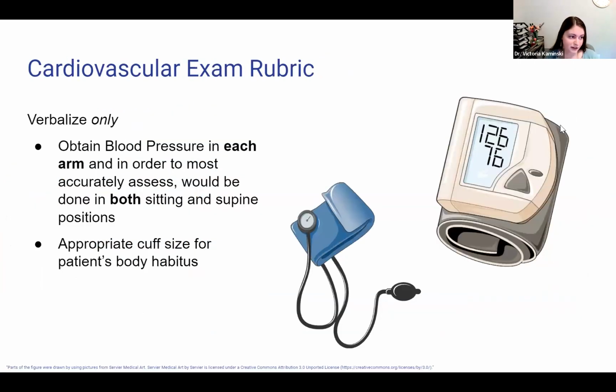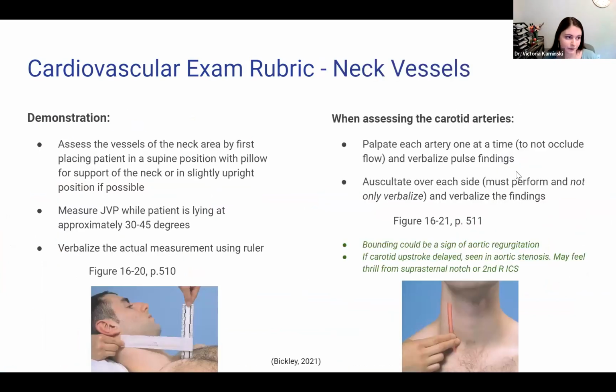With cardiovascular exam rubrics, so when it comes to the first step, you are verbalizing only that you would obtain the blood pressure of the patient. In each arm, in order to most accurately assess that, you would do that in 2 positions, in a sitting and supine. And that is the most accurate way to obtain a thorough blood pressure. You also want to make sure that the patient has the appropriate cuff size for their body habitus.